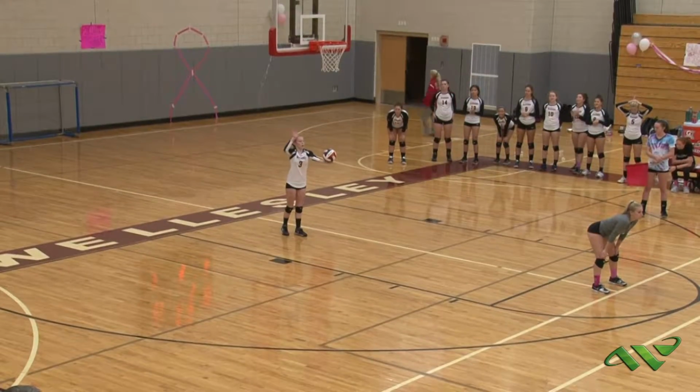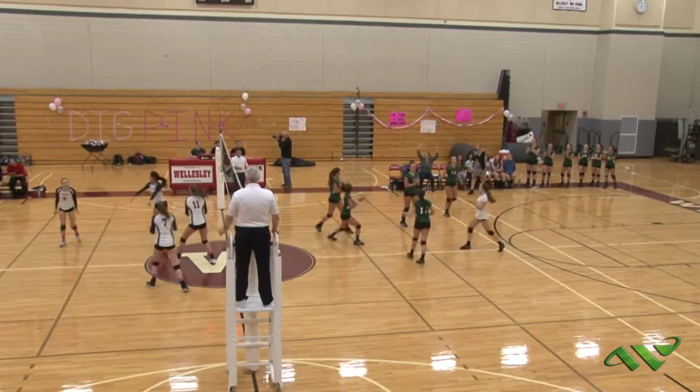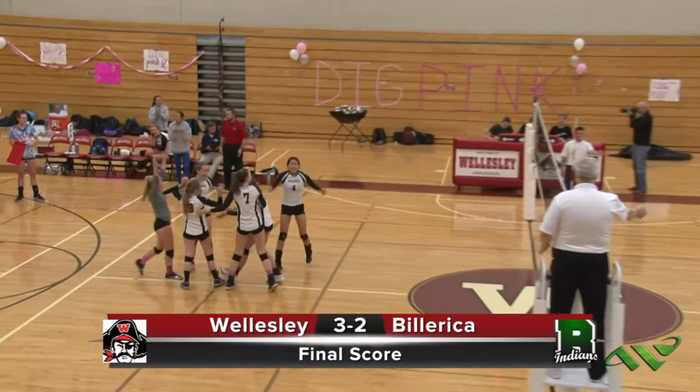Now holding that 14th point for Wellesley, Emily Calhoun serves, and it lands just in bounds. Ace goes to Raiders, and that is game.